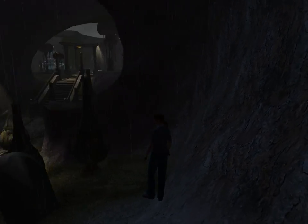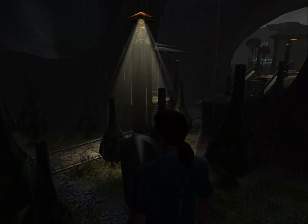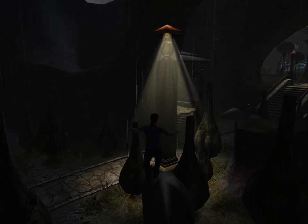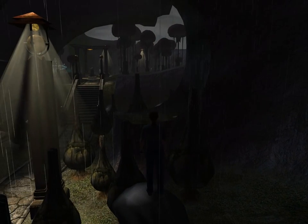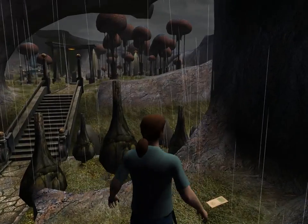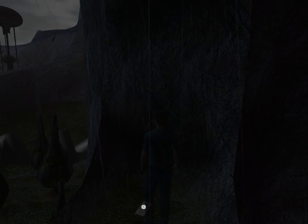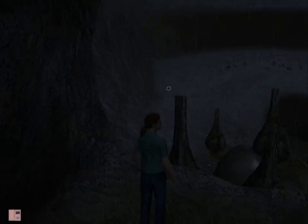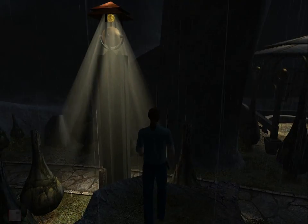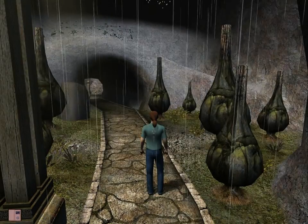Which is unfortunately rather complicated to get to. So I need to jump on this stone. Oh, I did it in one time. I've never actually managed that before. And then jump over here. And there's another Relto page. I've honestly never succeeded in doing that jump in one attempt. So that saves us some time.